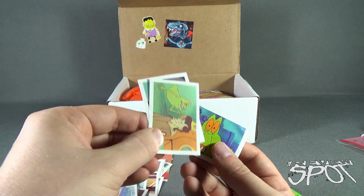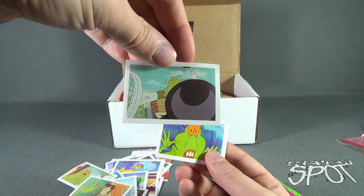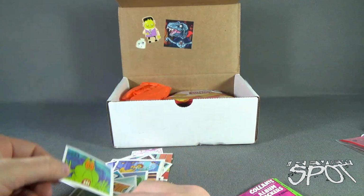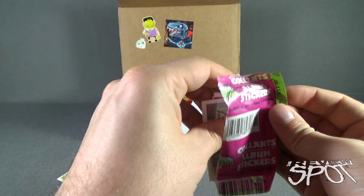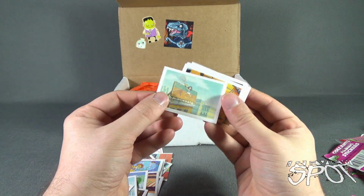Peter Venkman. Oh boy. Again, not quite looking like Peter from the original Real Ghostbusters. Slimer with a giant racket. There's Slimer once again. One more pack, and then we will resume with the rest of the unboxing. And put that to the side.